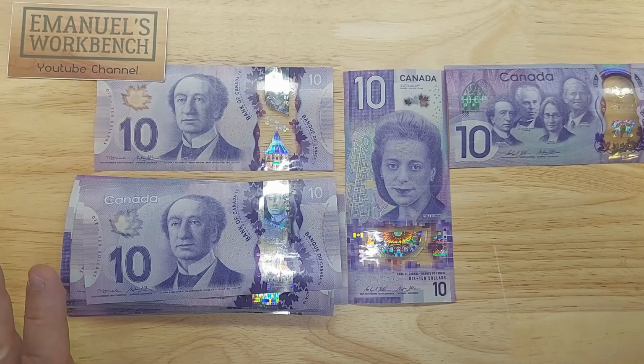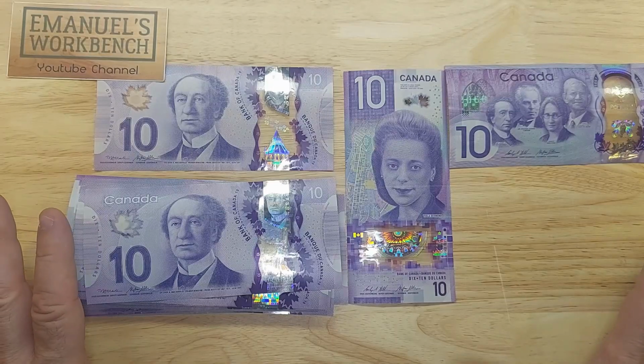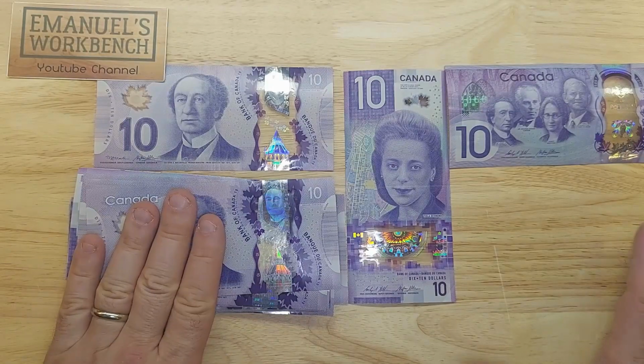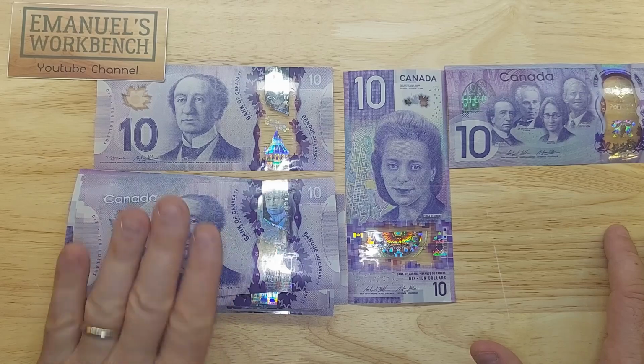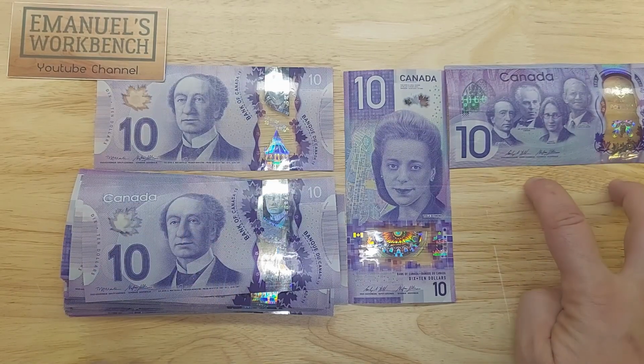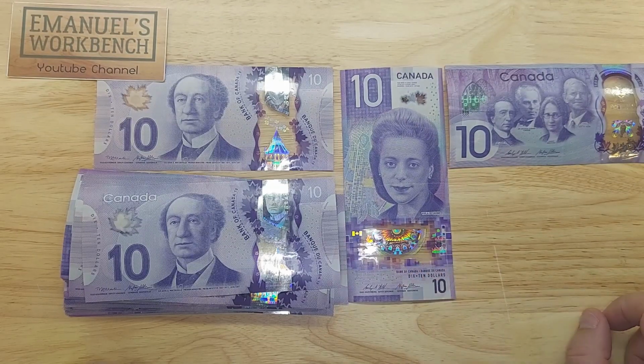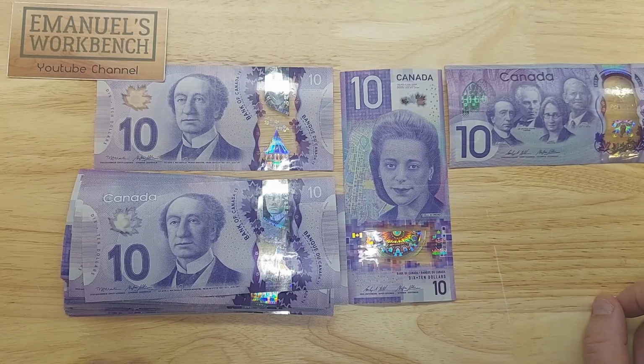So what I'm going to do is divide these banknotes into 3 piles. I will do the 3 signatures for the Sir John A. Macdonald banknote, and this only has 1 signature, so I'll stack those, and I will stack 2 stacks for the Viola Desmond $10 banknote for the 2 signature combinations that are there. And then I'll come back when that's done, and I'll tell you what the next step is.